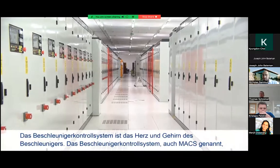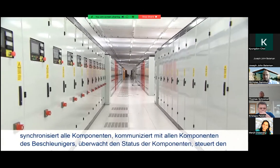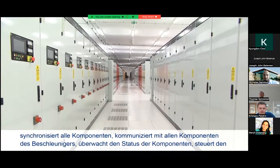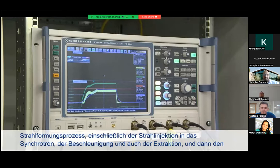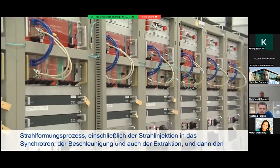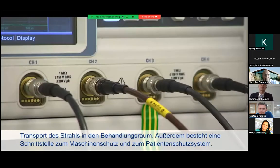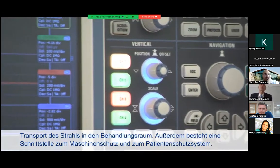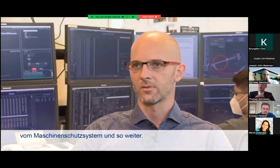Internally we call it MEX, the MedAustron Accelerator Control System. It synchronizes all components, communicates with all components of the accelerator, monitors the component status, and drives the beam formation process, including beam production, beam injection into the synchrotron, acceleration, extraction, and then the transport of the beam to the treatment rooms. It also interfaces with the machine protection system and with the patient protection system. So there is a lot of information flow from the components via the control system to the patient protection system, from the machine protection system, and so on and so forth.